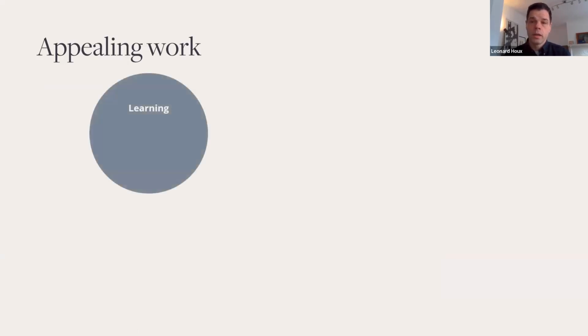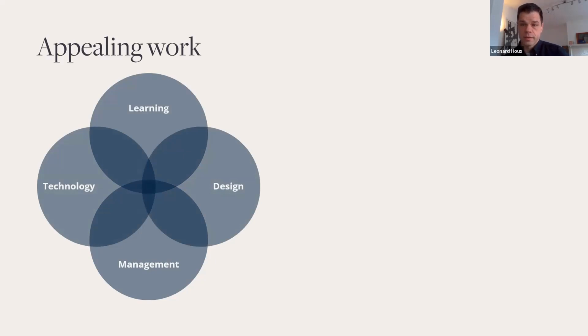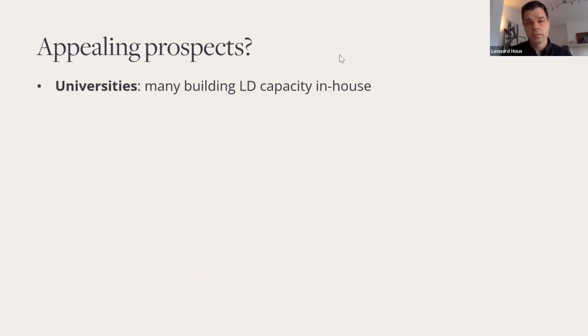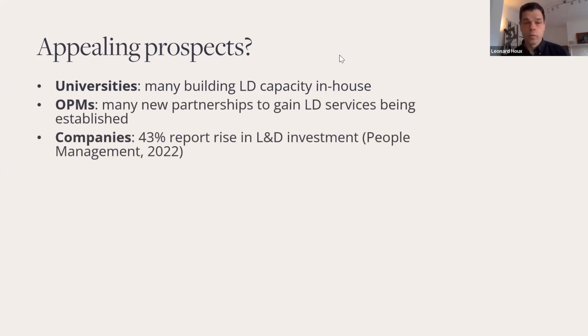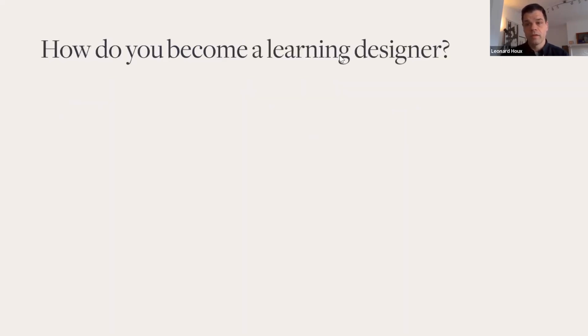because it seems to combine learning with management, people management, project management, product management, technology, and design. And it might have appealing prospects. In universities, we have many that are building learning design capacity in-house. OPMs have many new partnerships. Many companies are reporting a rise in L&D investment, and recruiters, such as Amy Whitehead, who I'll introduce, report that the job ads remain steady.